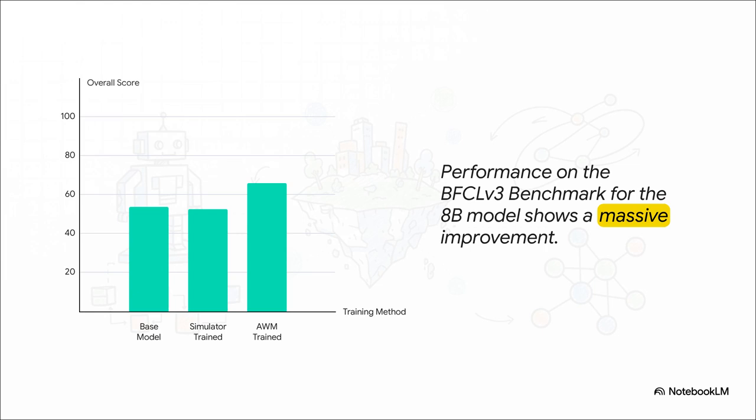A standard AI model, right out of the box, scores around 54. An agent trained in those old simulated worlds, it actually does a little worse. But the agent that trained in the AWM gyms, whoa, it shoots up to a score of almost 66. That is a massive improvement in real-world skill, all learned inside the gym.